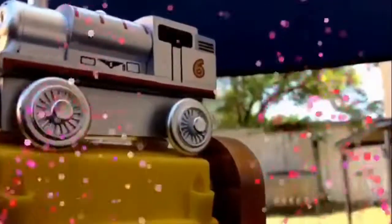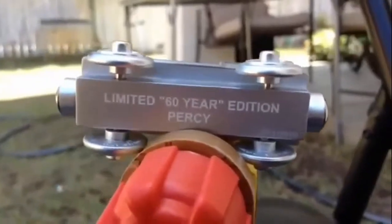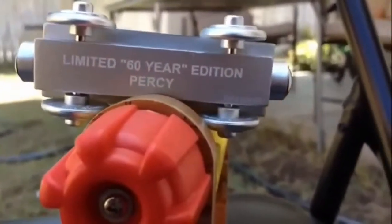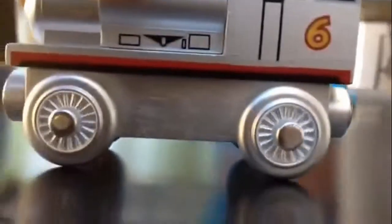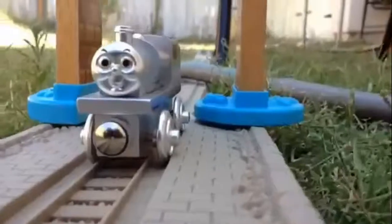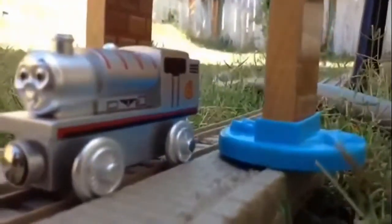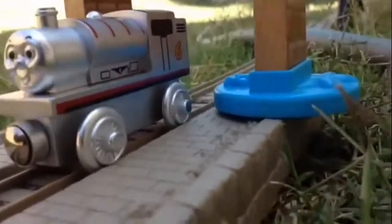Here you can see Percy with number 6. This is silver color Percy, as you can see. You can see that it says limited 60 years edition Percy. Look at the awesome wheels Percy has. And I love the color of Percy. This is a brand new one. So let me know how you guys like it. As you can see, this is the silver color Percy, which is pretty awesome.